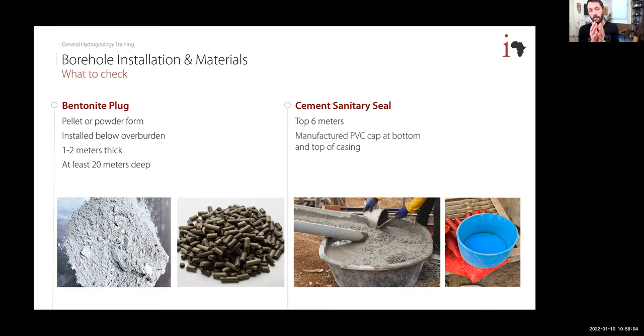Okay, so this bentonite plug, we're going to look at a borehole design after this slide. Emily will show you, but the bentonite plug should be from either pellet or powder form. We are trying to move to pellet form because it's easier to install the plug with the pellets, and it should be installed below the overburden, okay, at least 20 meters deep. And it should have a thickness of 1 to 2 meters.